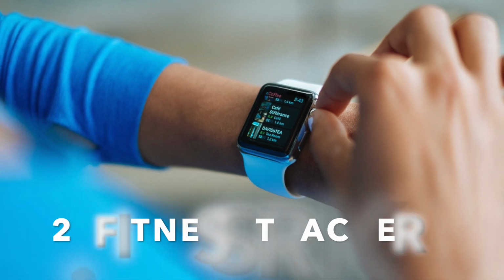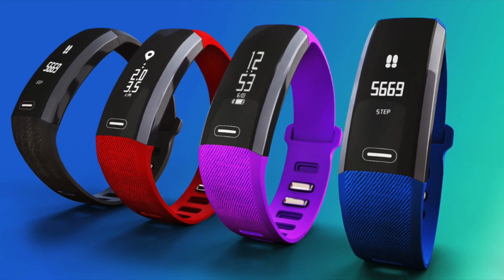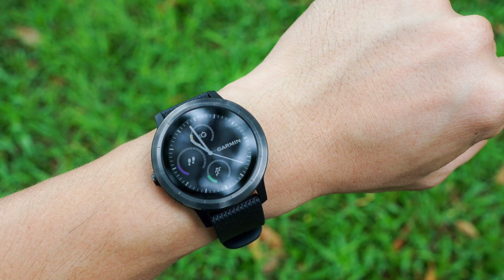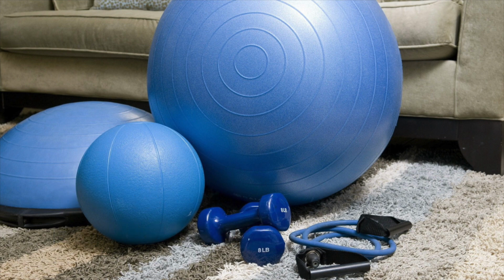The second one is fitness trackers. There are wide varieties of fitness trackers available in the market. Fitness trackers give you that extra bit of accountability to stay on track with health and fitness goals by including all the statistics such as calorie consumption, distance walked or run, heart rate, and sleep cycle.